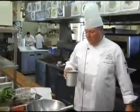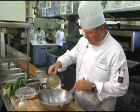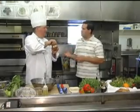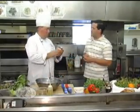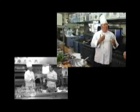Excellent. So we'll get started here. We're just going to make a quick vinaigrette. Any vinaigrette is always a ratio of 3 to 1. We're going to use rice wine vinegar. So we're using local honey, and what's special about this local honey compared to other honeys that you've used throughout your experience? Well, the honey is all natural. It's not as sweet. It's not processed.